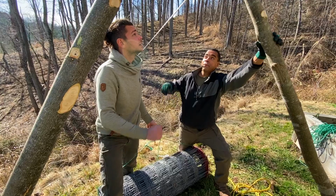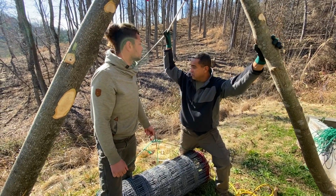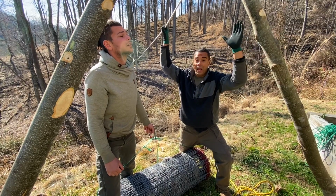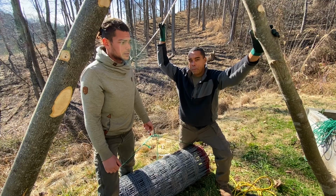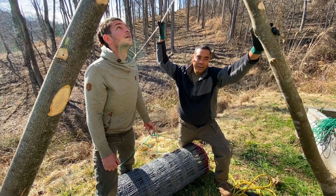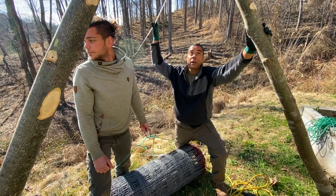Okay, it's time for the maiden voyage, folks. I could have gotten this thing considerably tighter, but let's quickly go over what we did. We made an A-frame out of some really strong poles. Do they need to be this robust? No, but the trees needed to come out anyway, so it is what it is.